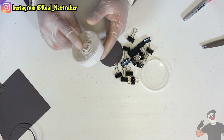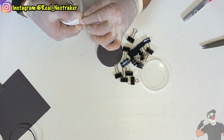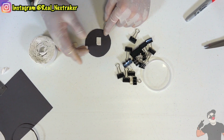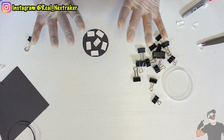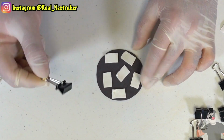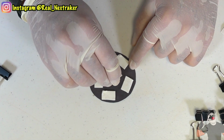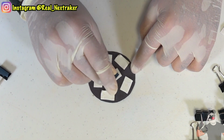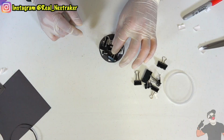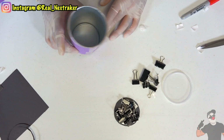And here I have little squares of this little foam that has adhesive on both sides. Now, I'm gonna stick a few on this little circle that we made. So it should look a little something like this. So now I can easily stick my binder clips on there. Now the middle one that you see right here, that's where I'm gonna stick the main one, and that one is gonna be standing up. So I'm gonna press really hard on it so it stays on there pretty well. And the rest I'm just gonna lay on their sides. And see guys, that's pretty much it. Now I'm gonna set this aside and work on my can.